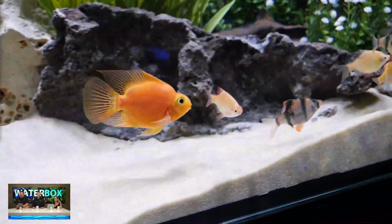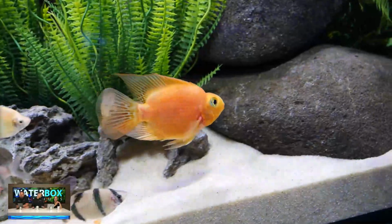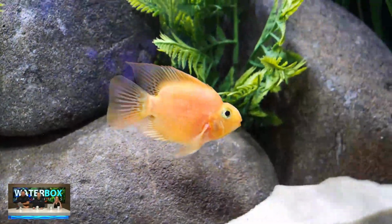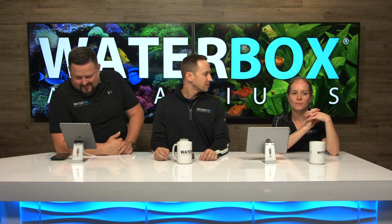But look at the fins, very nice flowy fins. He's got good color. Beautiful color. And he is going to live in perfect harmony with the rest of these fish. Look at his big old eyeballs. Dude, that's awesome. He looks awkwardly put together, but he's really cute. Kind of just pieced together from some weird fish parts. But yeah, I love him. He's just kind of like a softball.